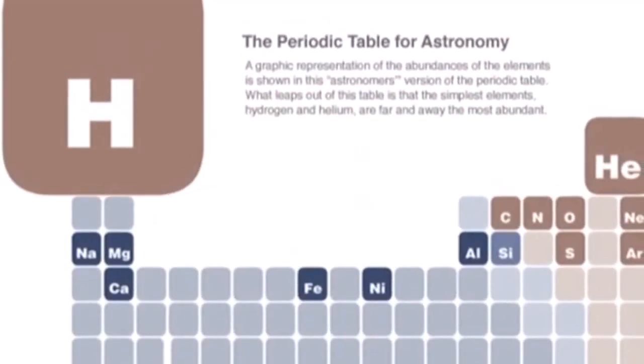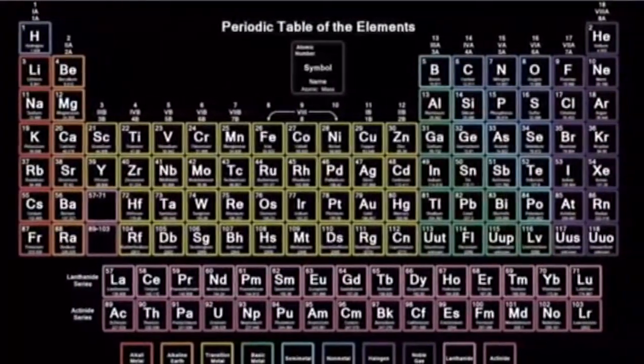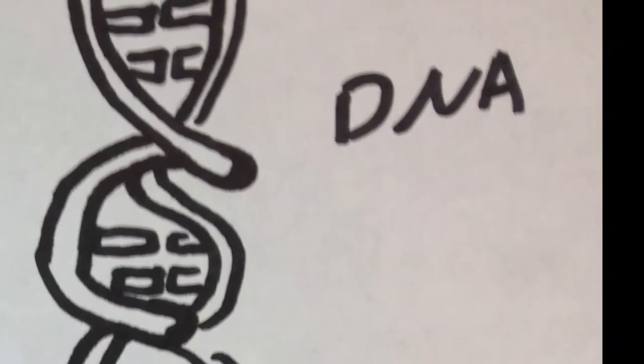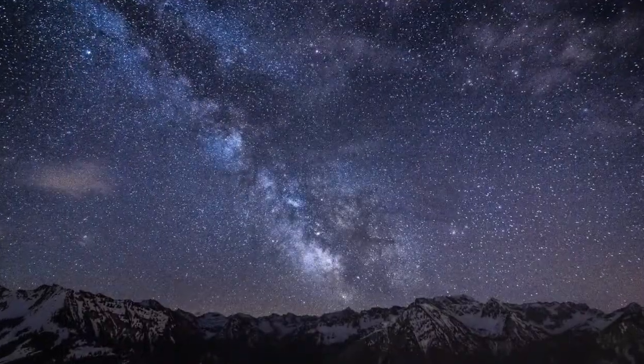These supernovas create all atoms heavier than iron. It is these elements left over from the stars that were used to form life on Earth. So, as Carl Sagan once said, we are star stuff.